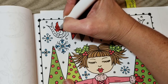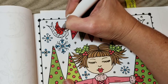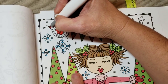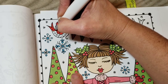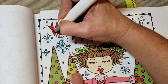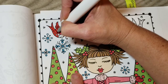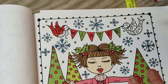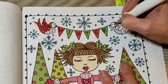What I may do for you guys, just so it's something like that, I might go through and pick out 12 of my markers and do a 12 marker challenge. And I mean, I might even be able to throw all 12 in there and use them. That just bled over. I think I'm going to have to use some Stickles on that so it can be something other than red. I don't know, maybe silver. But, you know, that'd be fun.